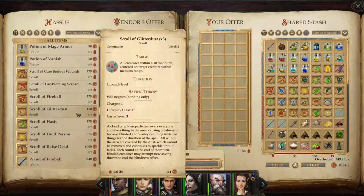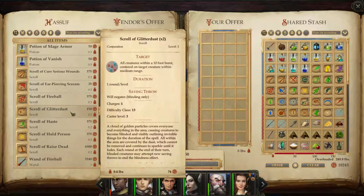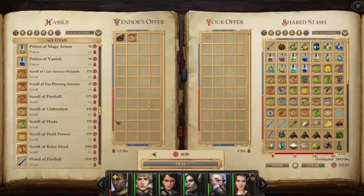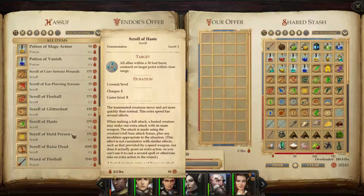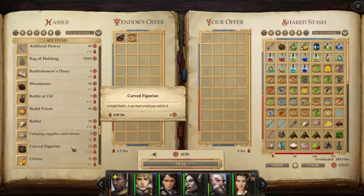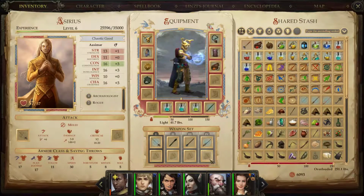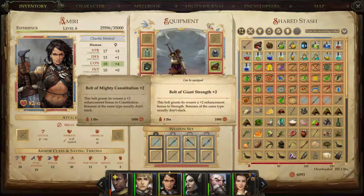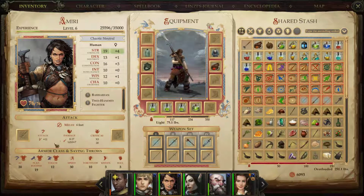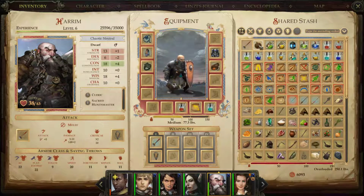Glitter dust. I want Octavia and Sirius to learn that. Alright, so let's just try this deal first. The giant strength, which gets her attack plus 11, 8 to 17. Harem, the belt of constitution, to get some extra HP.